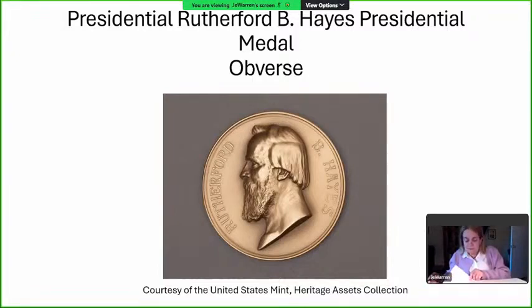However, since 1953, these have been made by private mints. Lastly, presidents have what we call the presidential medals. These medals could have been used like a peace medal or for other purposes. For modern presidents, the mint produces those in bronze at the end of each president's term.